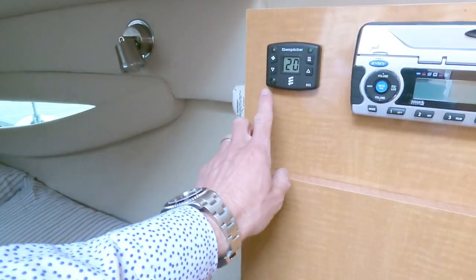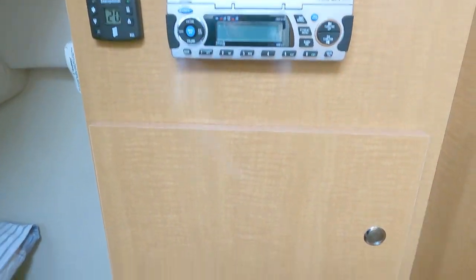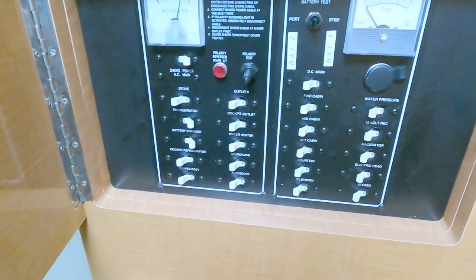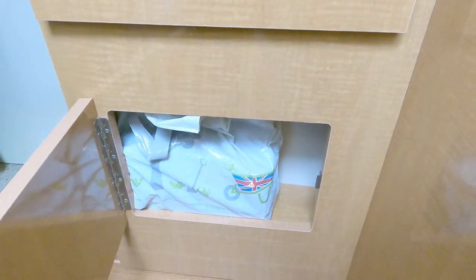As I mentioned earlier, it also has Eberspacher warm air heating with a thermostatic controller, audio system as well, selection of lockers, and here we go. Here's the control panel for the inside. And down here we have a little bit of extra storage.